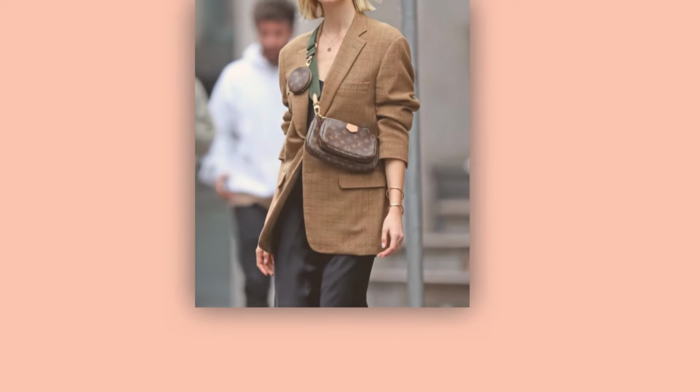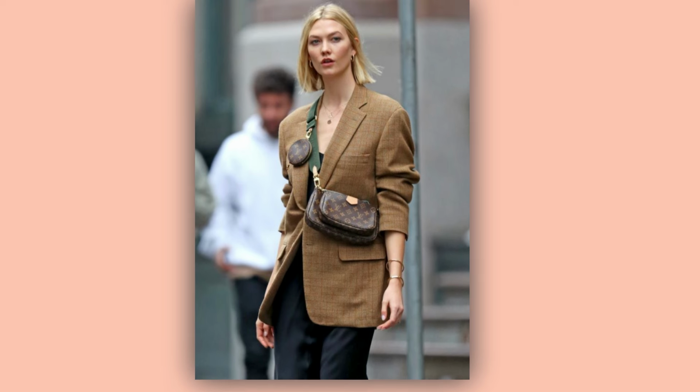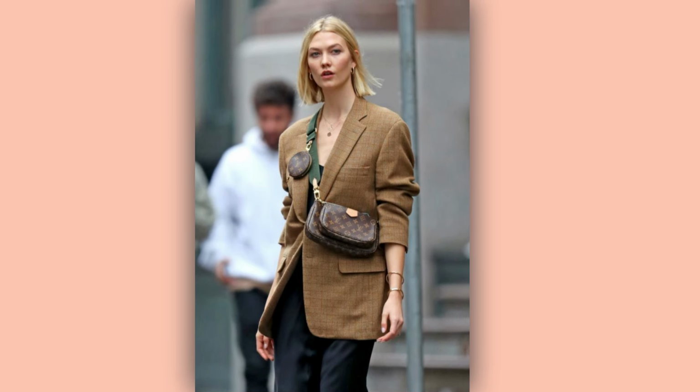This is the kind of bag that lets you customize your look depending on the day, your outfit, or your mood.